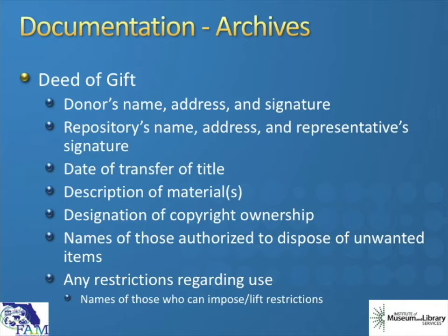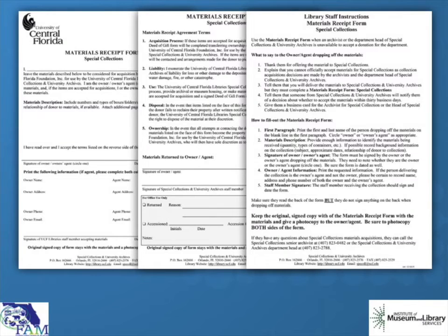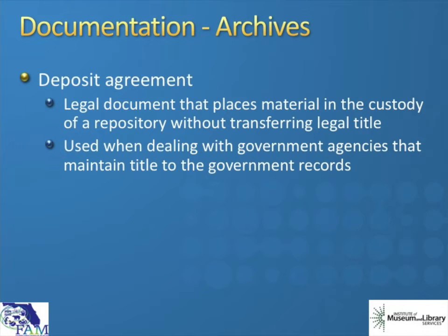Some donors may not want the collection to be released to the public for 10 years or whatever. So any restrictions, make sure that that is on the deed of gift because that's extremely important to have. A deposit agreement is something that's a little bit different for archives. There might be a state entity that is transferring their collection. They might be transferring 50 years worth of documents to a specific archival repository. They're not actually going to be transferring the ownership, but they are transferring the possession of it.